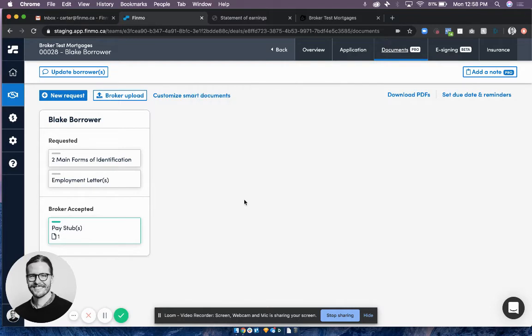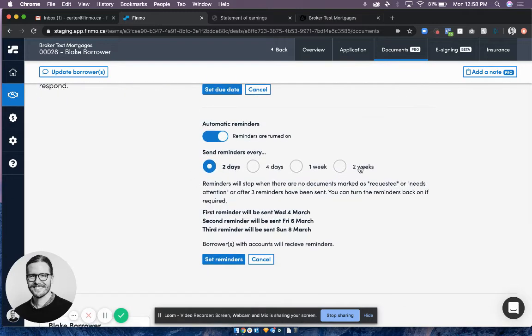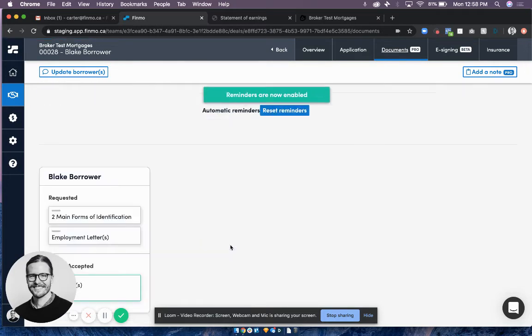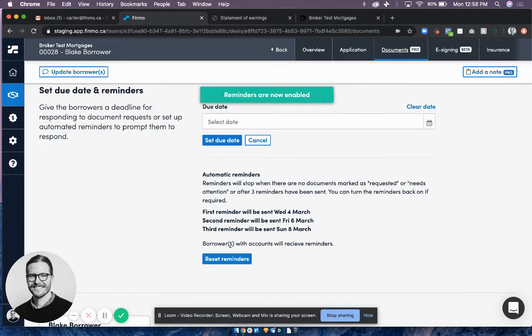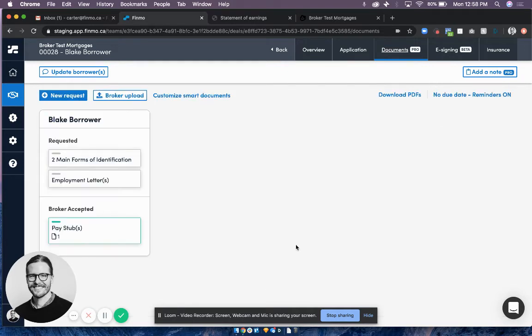One of the newer features that we've just released is actually the ability to set up automatic reminders. So if I turn this on, I can actually then set a time interval or a frequency of how often I want to automatically request or have the borrower upload outstanding document requests. So I can go ahead and set these reminders up for every 2 days. And this will continue to send 3 reminders in the frequency that I decided, or I could just, for now, I'm going to reset those reminders and actually do them manually.